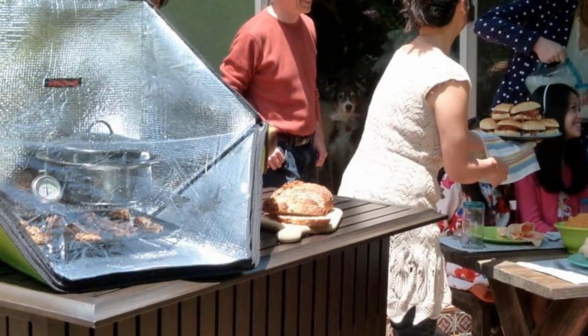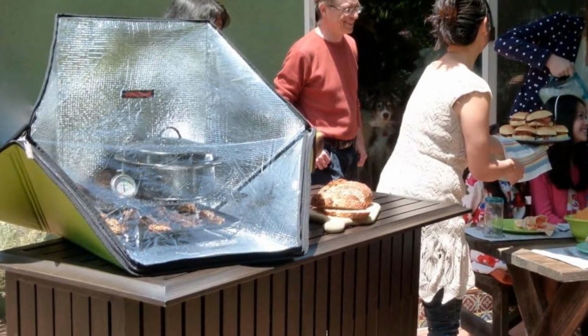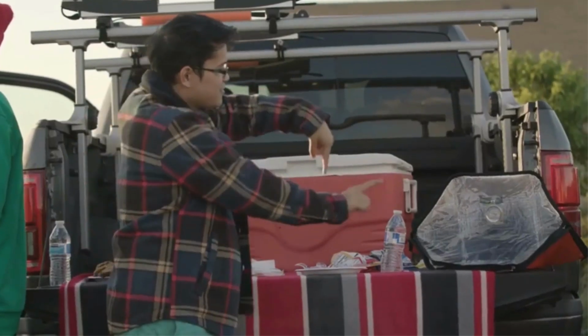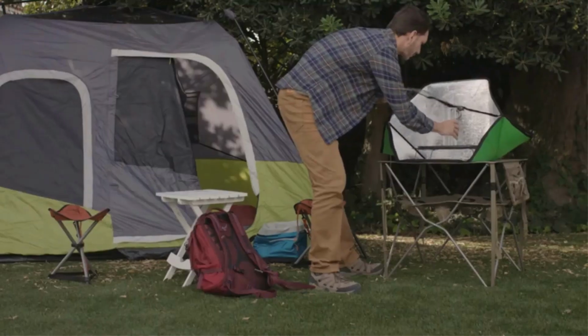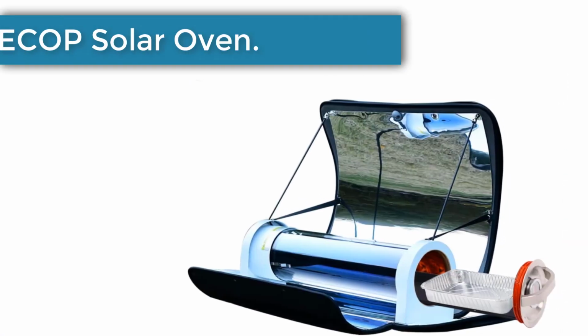This solar oven comes with a lot of accessories such as a dehydrating rack, thermometers, cooking pots, trays, and a carry bag. If you love grilling meat, then the racks will come in handy. On the other hand, the pots will be a great companion if you love making soups. Number 6. Kop Solar Oven.